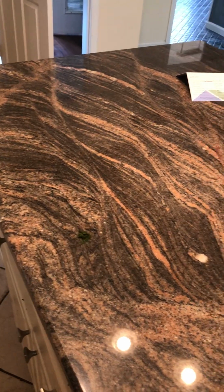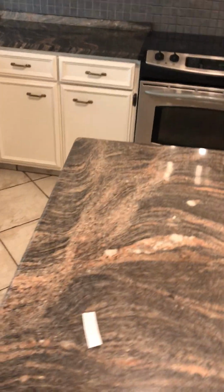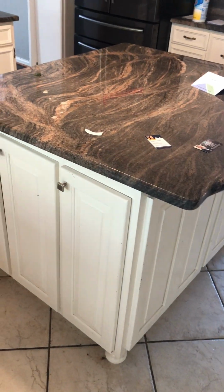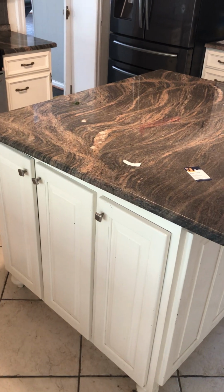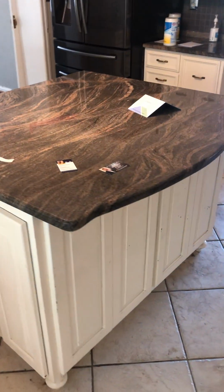Actually, this counter is not on there straight any longer. I don't know if you can see that. You can probably tell from that. That can probably be fixed. I'm not going to mess with it at the moment. Well, it could definitely be fixed. It might just need to be repositioned and glued down, but I want to make sure you know that.